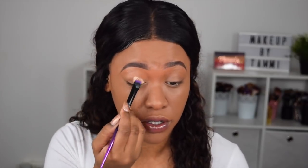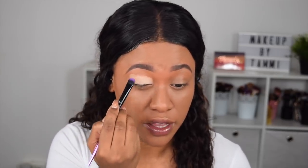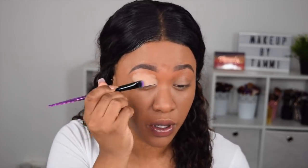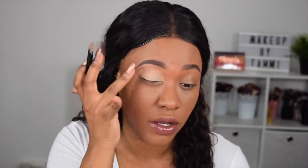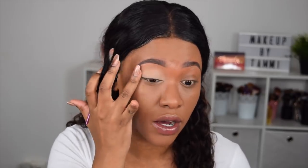Okay, so 59% of you voted for Revolution Pro, so that's what we're gonna go with today. So I'm just taking a little bit of that, and I'm gonna pat that on using this flat brush from Brushworks. So this kind of reminds me of the MAC paint pot, but I think the last time I used this, it did crease on me, even with my eyeshadow on top of it, so I just didn't reach for it again. And then obviously I bought the P. Louise base, so that kind of just worked out for me, and I don't think I've been back to this. But yeah, it does slightly dry down.